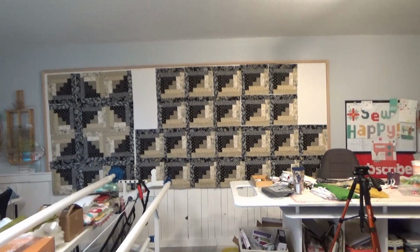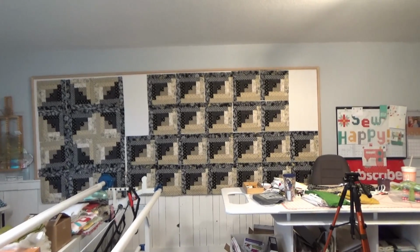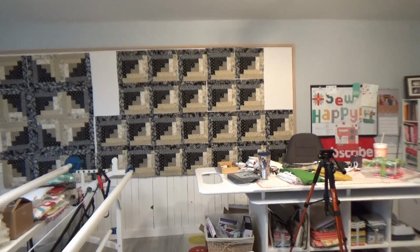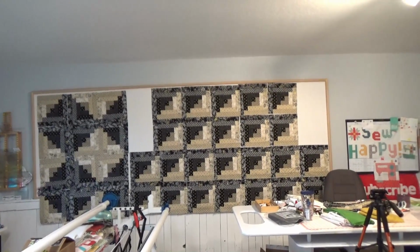So looking at it through the camera, I just can't decide. I'm leaning more toward all of the one direction. I think that's gonna look better on my bed, but I don't know. So these are the 3 patterns. If there's another pattern I could put together, let me know.